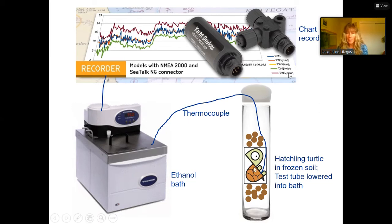So one of the key aspects of this is that we have to make sure that the soil around the turtle is frozen. So we had a way to freeze the soil, but the hatchling was not frozen. Remember, there's this differential. We can make the soil freeze at about 0, knowing that the hatchling is going to freeze a little bit lower than that because its freezing point is minus 0.6 degrees Celsius.